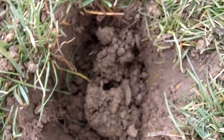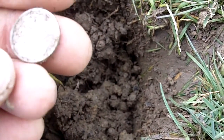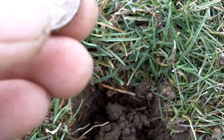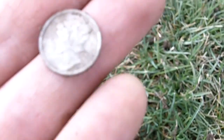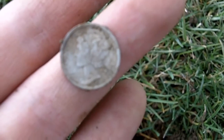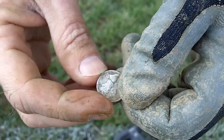Okay, good find. Hey, we're back at you here. Got a target. And I believe we got silver. Yes, sir. Oh, yeah. Just a Mercury. Just a Lady Merc. What year can you say? 1925. See if there's a mint mark on it. Yep, 25.